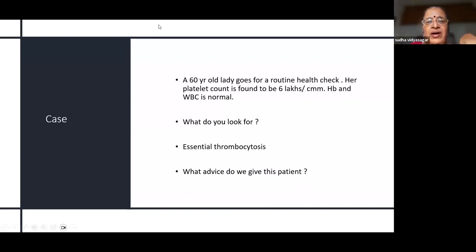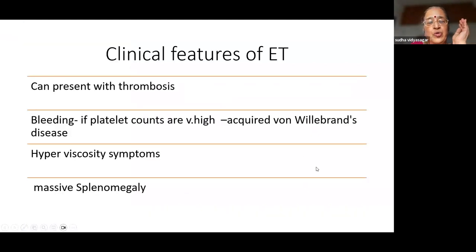Leave him alone. Treat him with some drugs. What will you do? Okay, cytoreductive therapy. Yeah, depends upon aspirin. Correct. Remember that. Your aspirin is very important because you're always worried about the stroke. The clinical features of ET are presented with thrombosis.